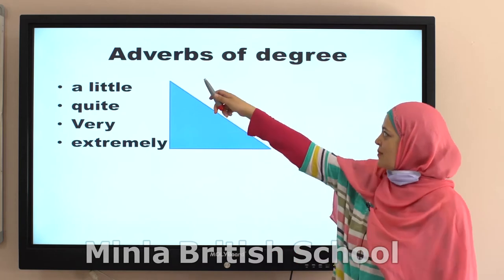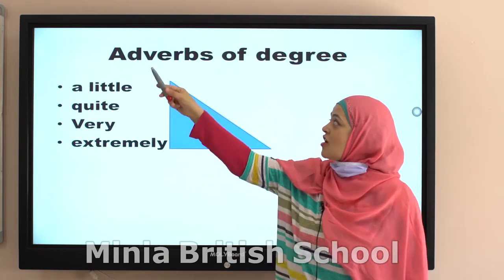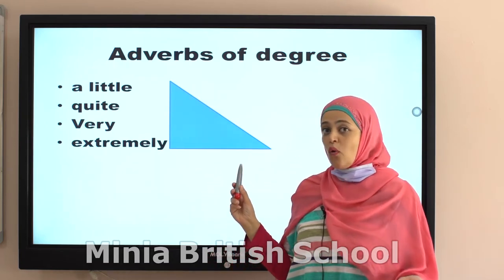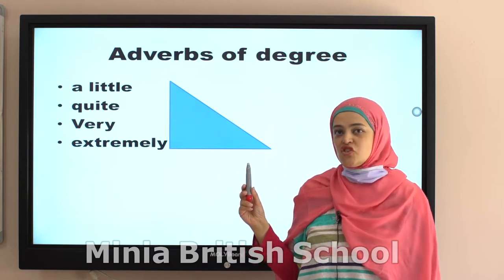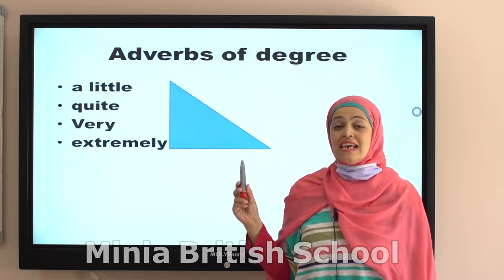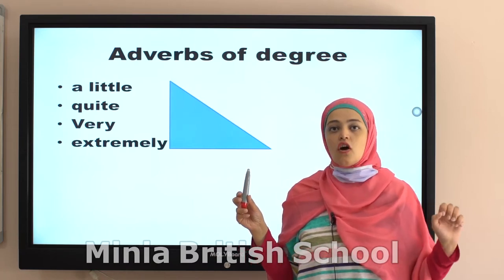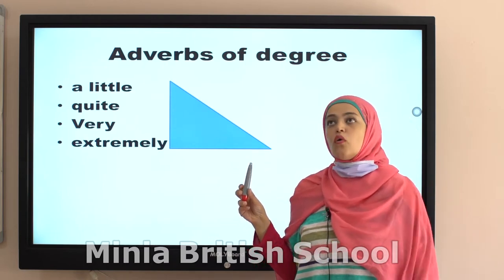Our lesson today is about adverbs of degree. What are adverbs? Adverbs, all of us know that they are words to describe the action words. Like, he is running fast.